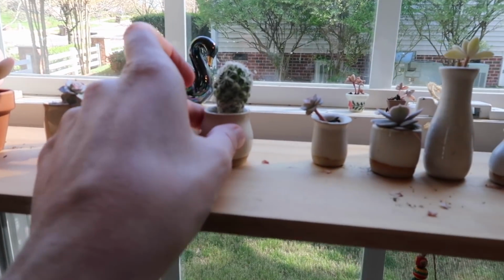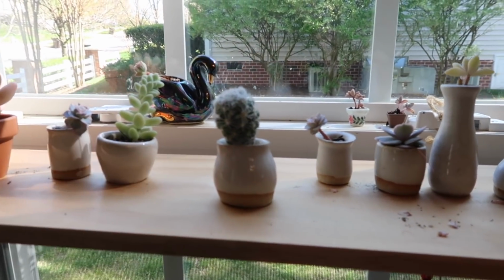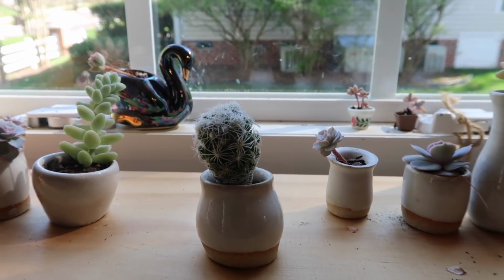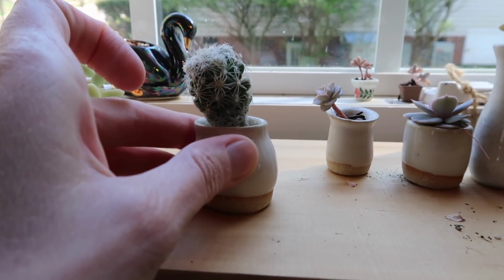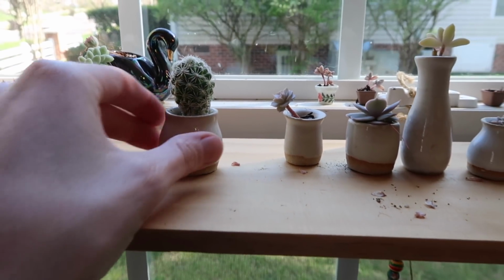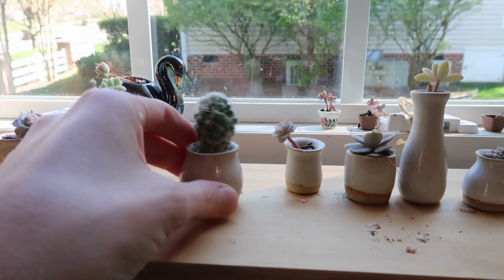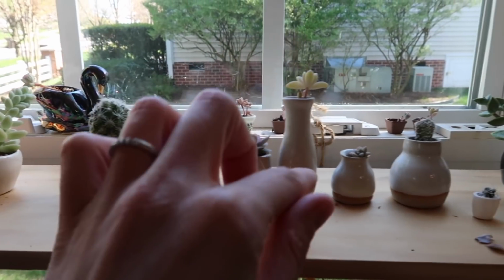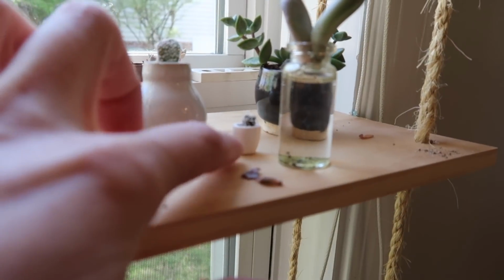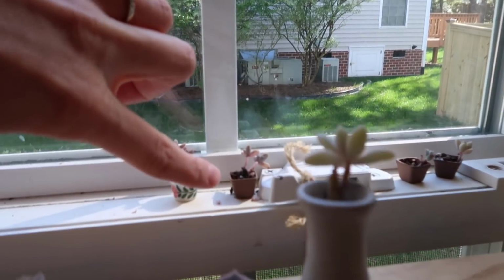This cactus I've had since we lived in Massachusetts, and it loves North Carolina so much. It flowers. Now, it doesn't have any flowers at this moment, but it does grow flowers. And these little pots are maybe 1.5 inches. So that one's 1 inch and that one's like 2 inches tall, just to give you a little scale perspective.